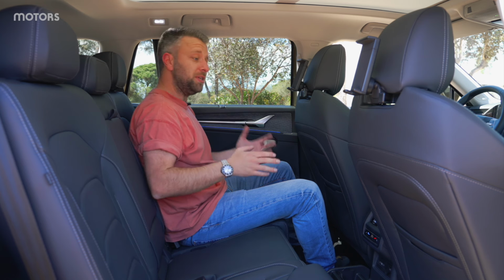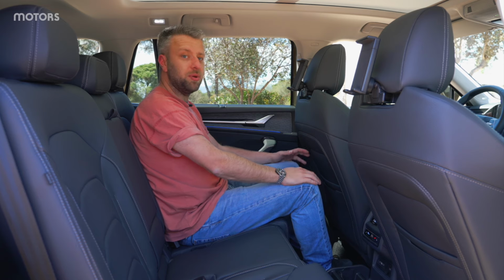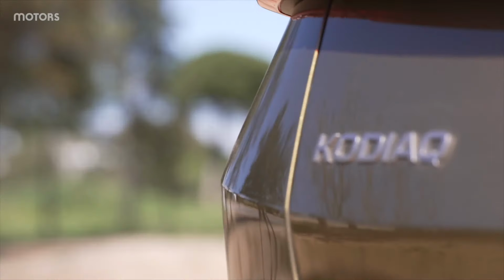Overall, it's pretty much the same as it was in the previous Kodiaq. I'd say you've just got slightly more space than you would have had before, but of course all those practicality features which we loved still remain.